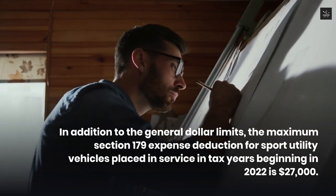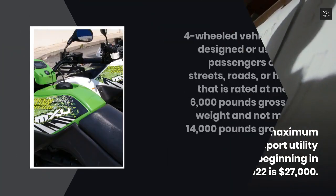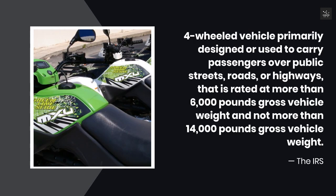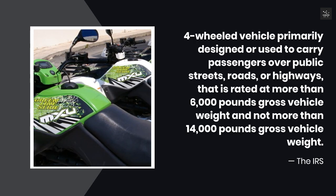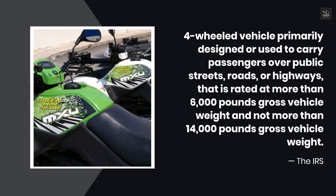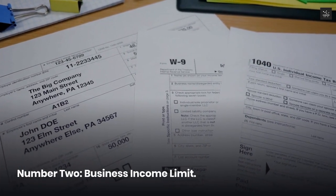In addition to the general dollar limits, the maximum Section 179 expense deduction for sport utility vehicles placed in service in tax years beginning in 2022 is $27,000. The IRS specifies that the vehicle must be a four-wheeled vehicle primarily designed or used to carry passengers over public streets, roads, or highways, that is rated at more than 6,000 pounds gross vehicle weight and not more than 14,000 pounds gross vehicle weight.